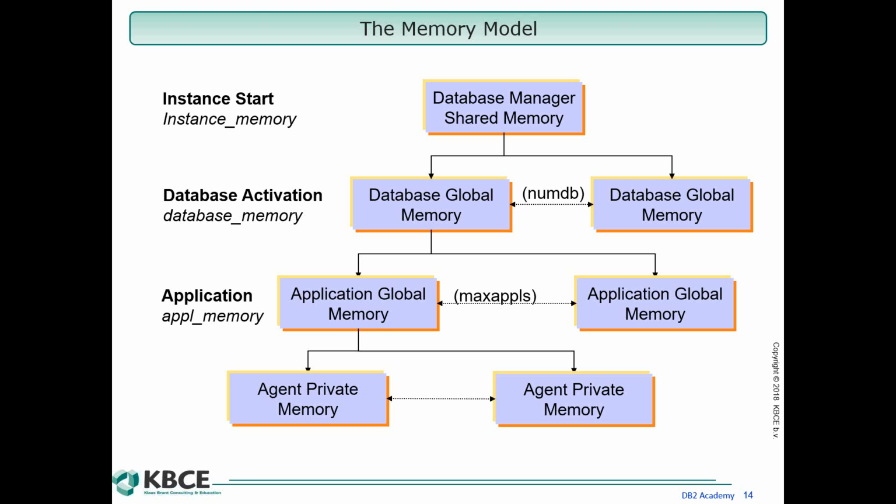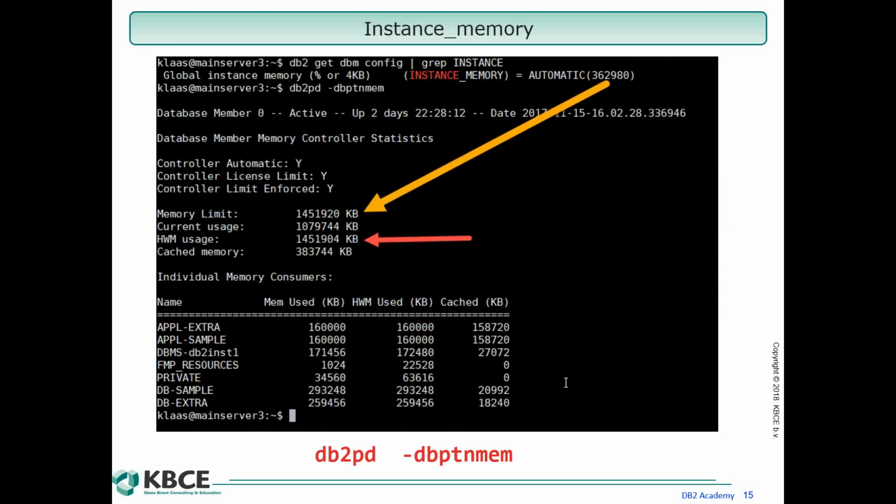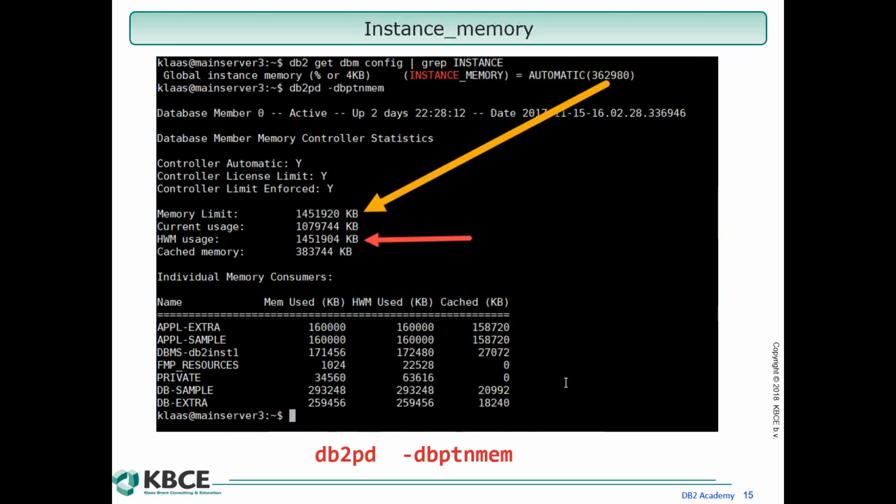So how can we, oh, I'm going the wrong way, isn't it? Oh, no, this is good. The instance memory. How can we look at the instance memory very quickly on what we are consuming, you could say. First, let's take a look at the DBM config, and you can see instance memory is set to automatic, and then you can read the number there, and those are 4K pages.